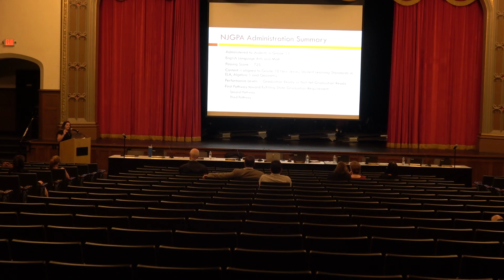In order to access the second or third pathway, students must sit for this test in their junior year. If they do not meet proficiency in one or either area, ELA or math, then they can fulfill the graduation requirement through a second or third pathway. The second pathway includes predetermined cutoff scores by the state in other standardized tests like the ACT, SAT, or PSAT, and the third pathway would be a portfolio appeal. From my time here, we've never had a student not graduate because they have not met their graduation requirement through one of the three pathways.